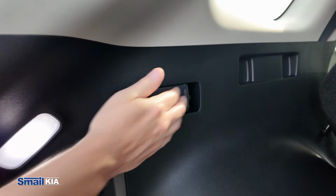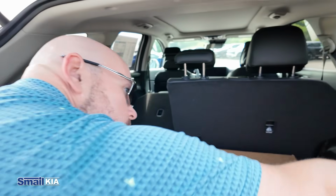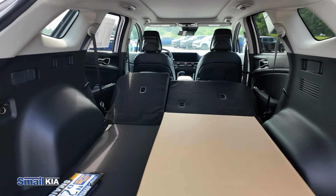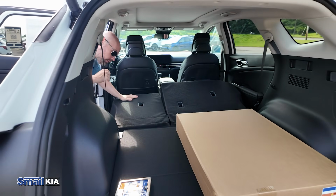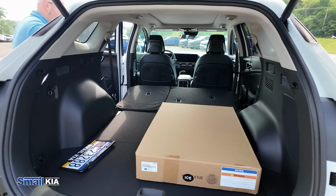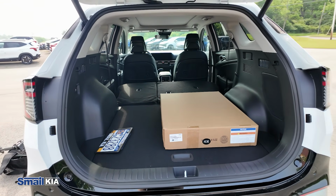In order to put the seats down, you have nice little latches here, which you fold those, and they go pretty flat there. Let me go ahead and put those all the way down so you can see. Yeah, those actually lock in there, and that's pretty darn flat. There's a little raise, but you can fit stuff all the way back to the front seats there, which is really great.